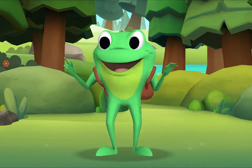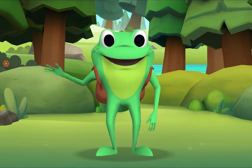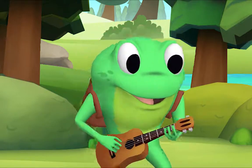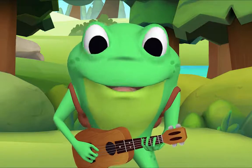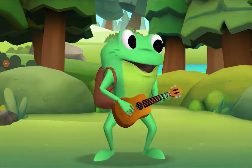I'm going to teach you a song called London Bridge. And look what I have in my backpack, a ukulele. I'll sing the song first, then you sing along with me. Okay, let's begin.